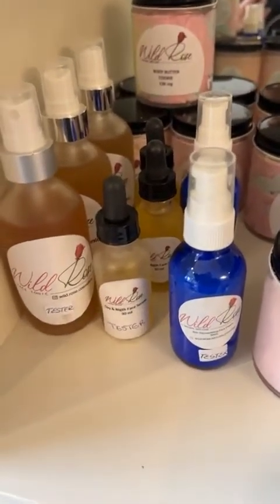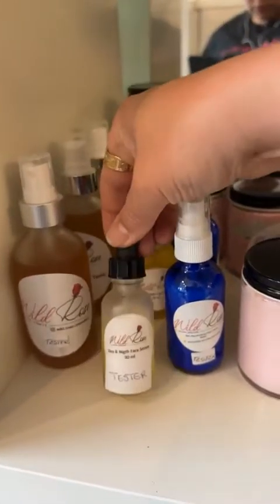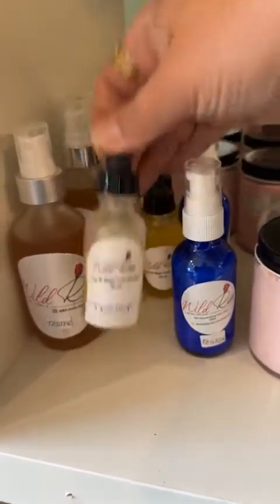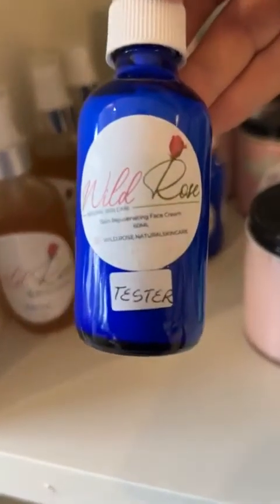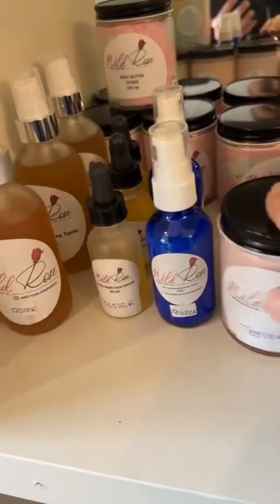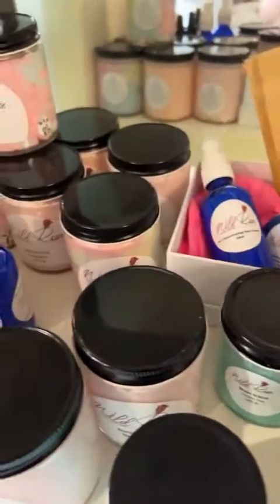So we have all kinds of cool stuff from face tonic to day and night face serum. There's also face cream, body butters, body scrubs, and there's some facial scrub as well. So this is all made local. Oops, some more here, face cream. These are nice little packets, all just ready to go.